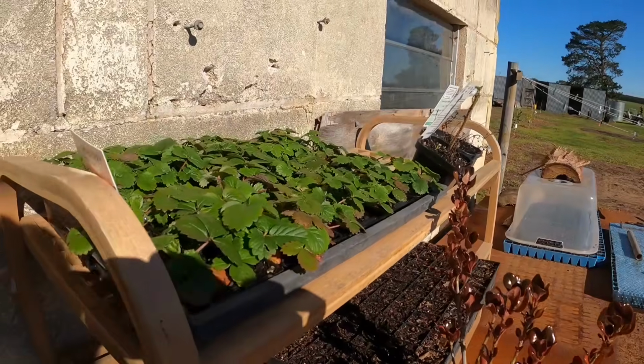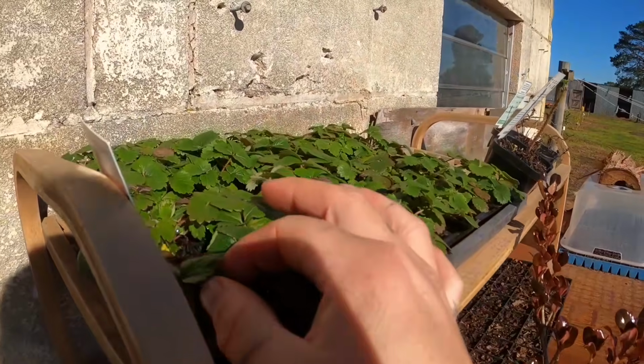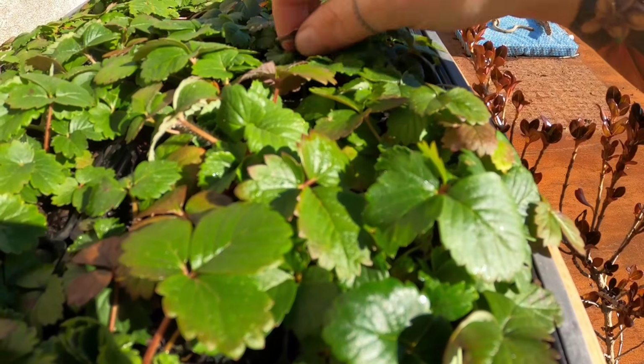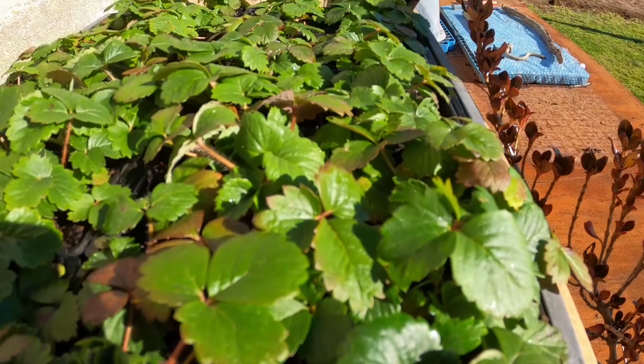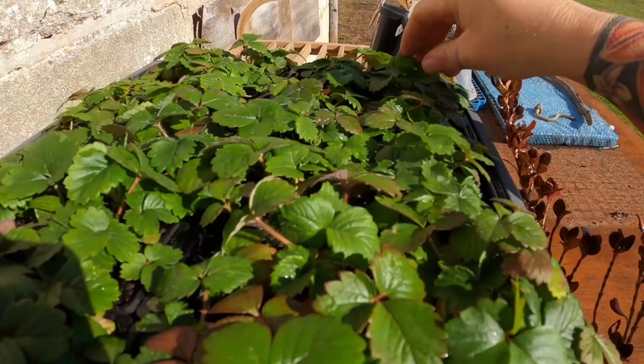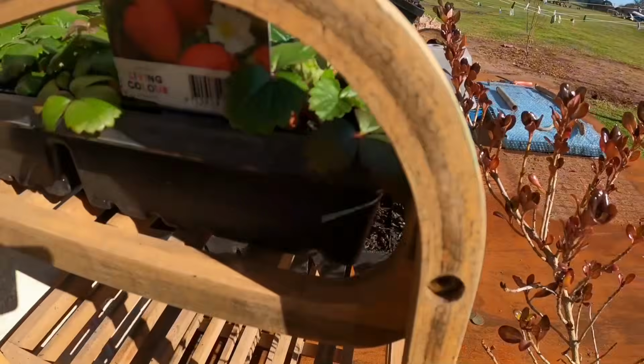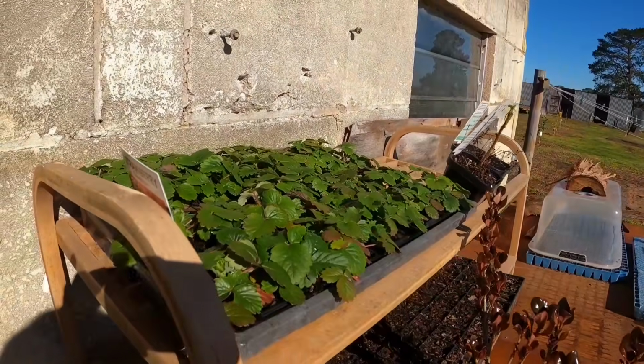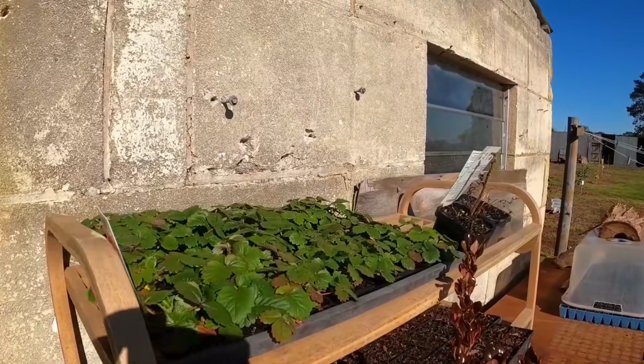The strawberries are doing okay. We've actually had heaps of new growth. Hopefully they'll explode once we put them in the ground. This was a great buy. I'm really happy with them. So I think I've mentioned before there was 63 in there. That's if they all transplant well.